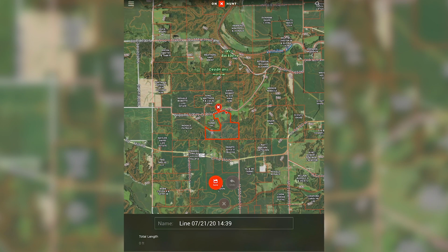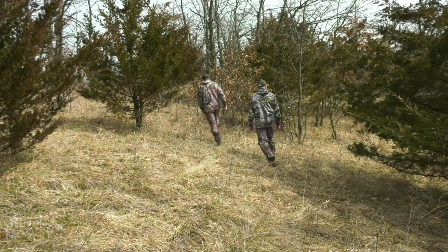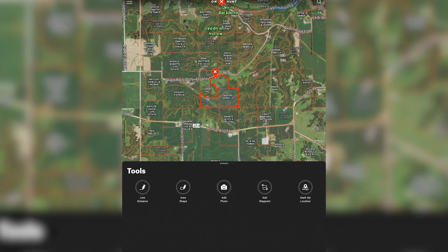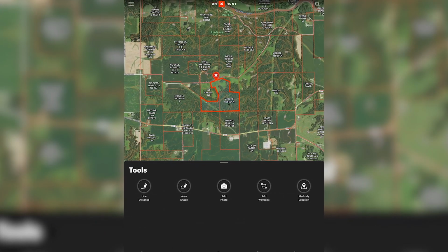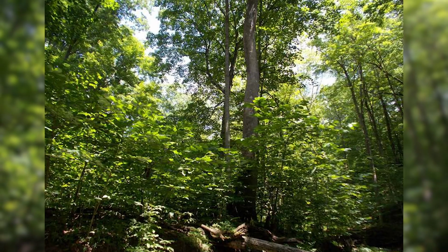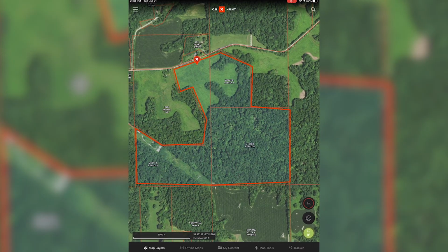So there's really not a lot to not like about this particular property. I would say go walk it, go look at it, give Jeff a call and see if he can give you a closer look, because this one's a gem in my opinion. I really like how much cover there is. For 93 acres, you've got just enough for food plots and you've got a lot of bedding. Bedding generally wins out over food because you want daylight activity. The more cover you have, the more daylight activity you're gonna have, but it's worth a look.